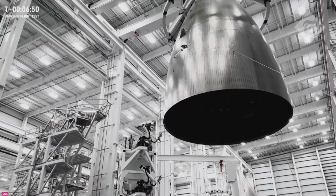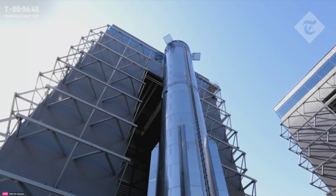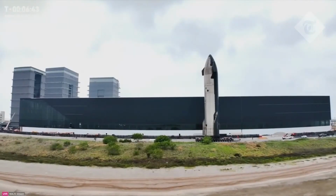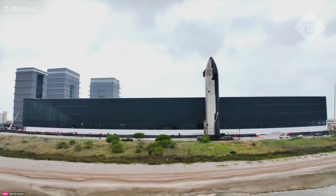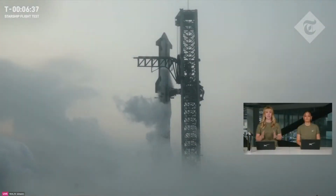When you step into this factory, it is truly inspirational. My heart jumps out of my chest every time I'm there. Now, this will enable us to increase our production rate significantly as we build toward our long-term goal of producing 1 ship per day. And coming off the production line soon, Starship version 2. Now, with all that being said, let's check back in with Dan for the latest as we head into the terminal count.